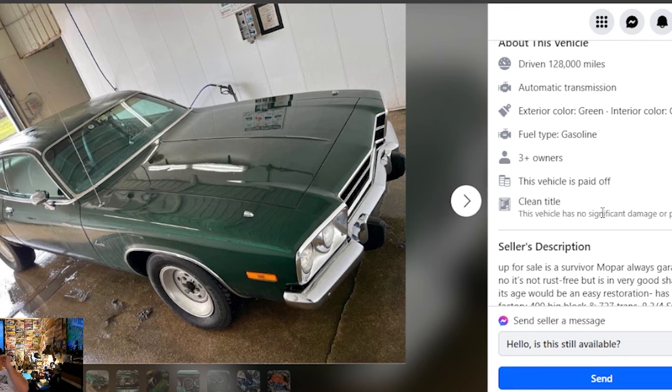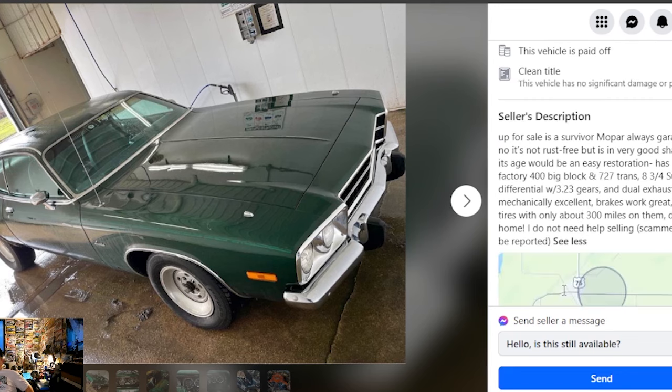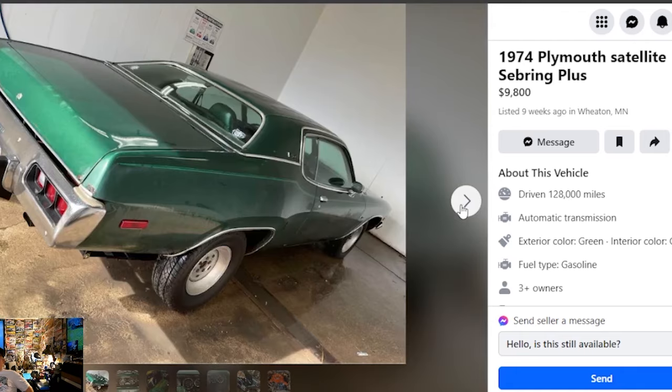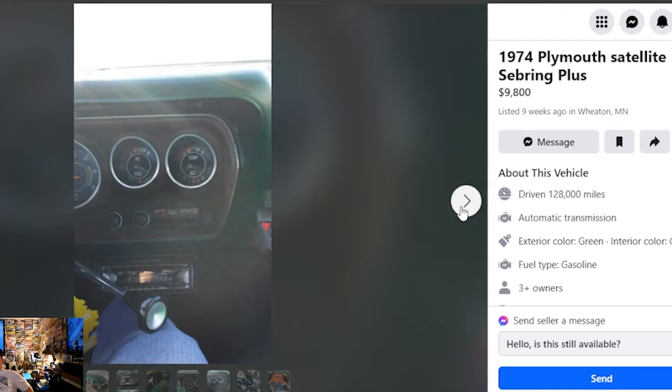Up for sale, Survivor Mopar. Always garaged. It's not rust-free, but very good shape for its age. Be an easy restoration. It has the factory 400 big block 727 with 8 3/4 sure grip differential with 323 gears. Dual exhaust, mechanically excellent. Brakes work great. New tires, only 300 miles on them. Drive it home. Does not need help selling it, so he didn't need me to tell him about his car. But it's been out here 9 weeks, and again, the other one I seen on the internet today, I don't think you can get there fast enough to buy this one.